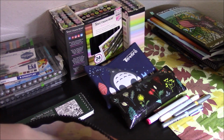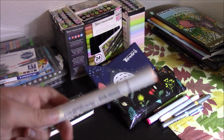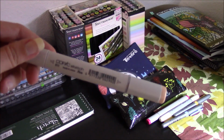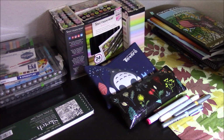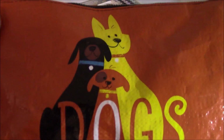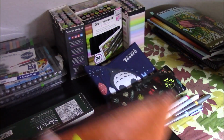And again, occasionally I get to go in person to art stores, and when I do, I will buy a Copic marker or two because they're about $7 individually. So I don't buy too many. This is E11 and Barely Beige. But this is my big, huge bag of high-quality artist markers, is what we'll call them.